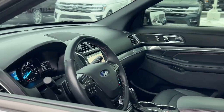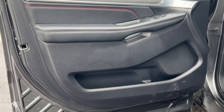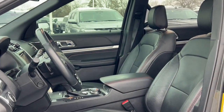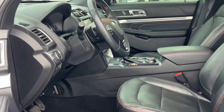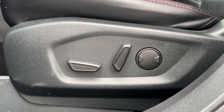intelligent all-wheel drive. These are just some of the great options this vehicle comes with: intelligent auto on-off high beams, moonroof, premium sound system, heated mirrors, heated rear seat, adaptive cruise control, lane keeping assist, rain sensing wipers, universal garage door opener, AM/FM stereo. Don't miss the chance to drive home in this handsome and versatile Explorer.